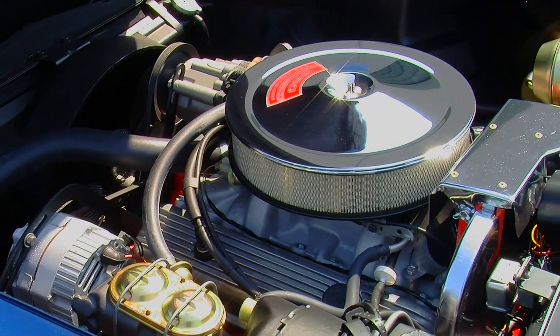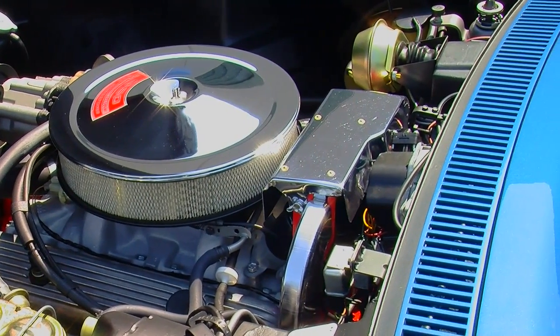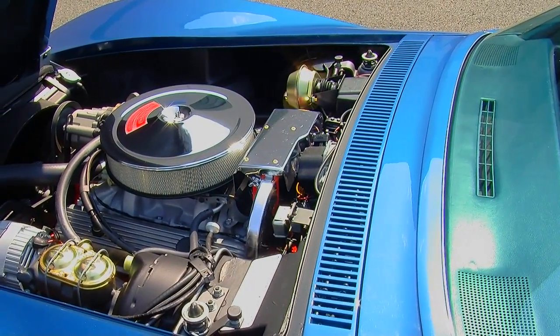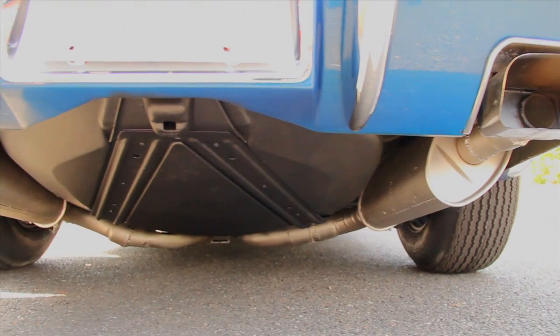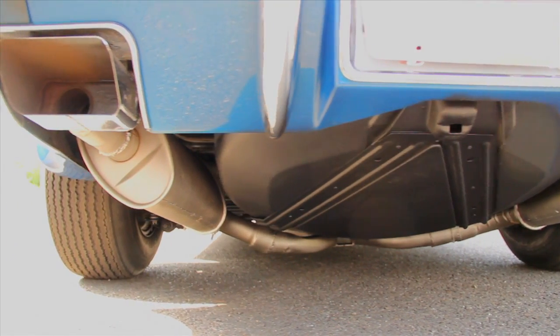The performance parts on the LT-1 consisted of a Holley 4-barrel carburetor sitting on top of an aluminum intake manifold. You'll also notice the aluminum finned valve covers, which were there for style. The cylinder heads had oversized valves. The camshaft was a higher lift version than the base 350, and it also had solid mechanical valve lifters, and these cars breathed through 2-inch exhaust.